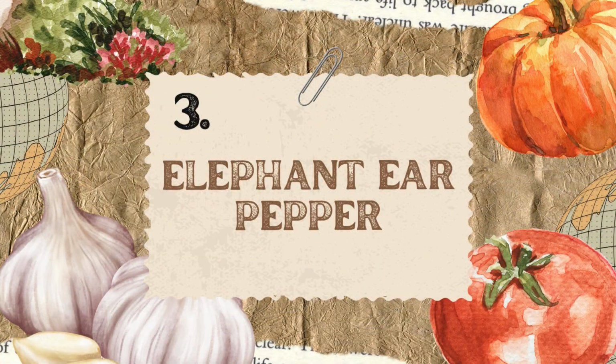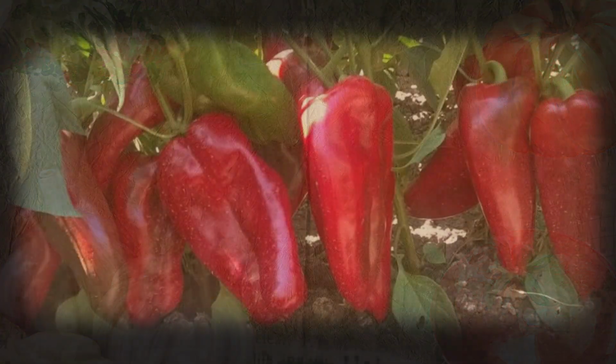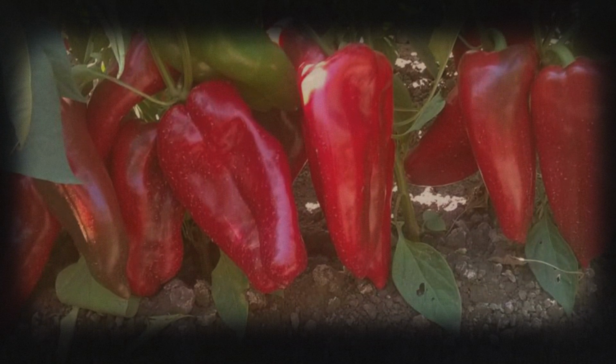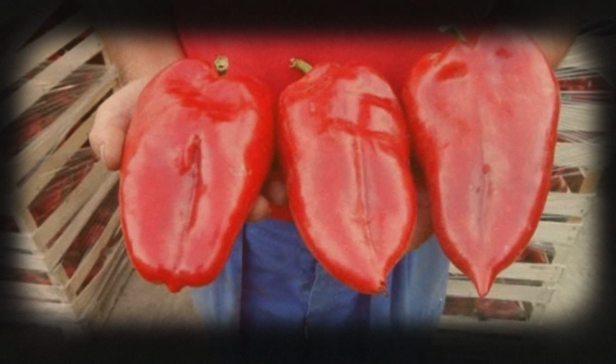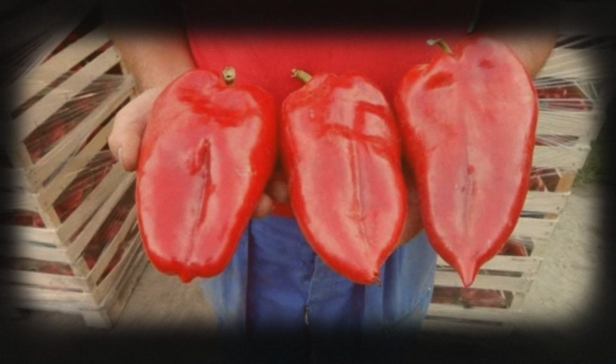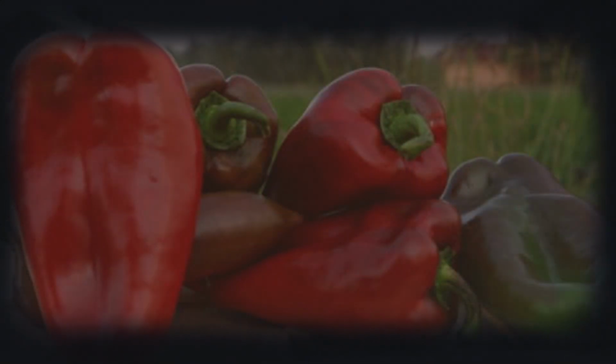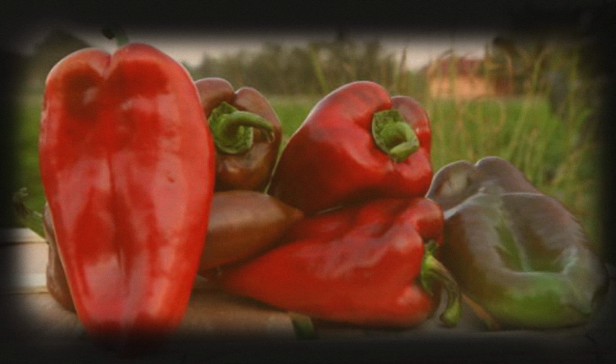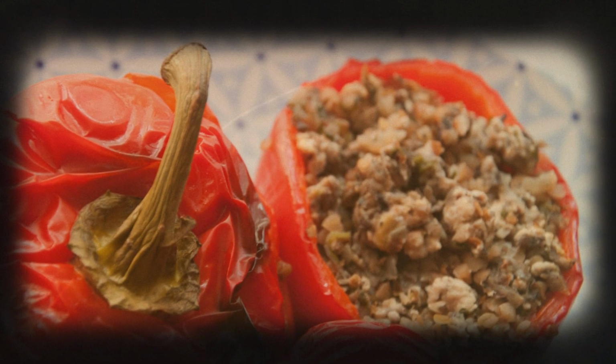With a name like elephant ear, you know this pepper isn't going to be small. These giant broad peppers can grow up to 8 inches long, with thick, crunchy flesh and a mild sweetness that deepens when roasted or grilled. They're shaped wide and flat, almost like a bell pepper that got stretched sideways, making them perfect for stuffing with rice, meats, or cheeses.